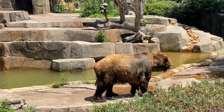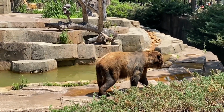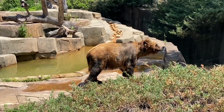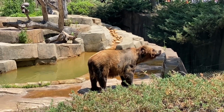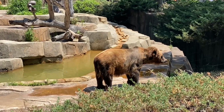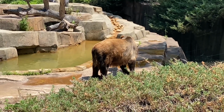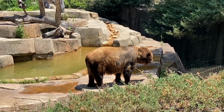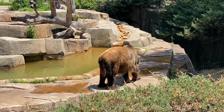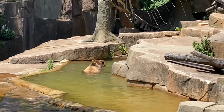Activity today, which normally they're just kind of hanging out and sleeping. They don't see much, but they are all up and moving around. This is absolutely great to see. Now he's in the water, shaking it off. Doing a little swimming around.